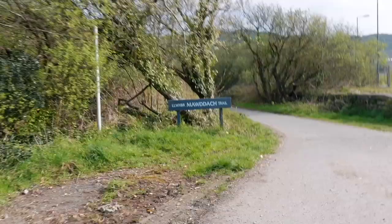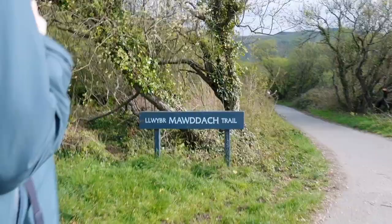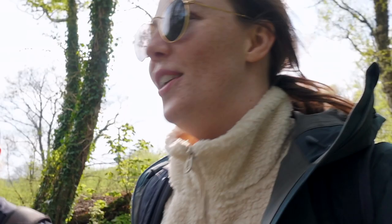Time to join the trail. How do we say it? Mawddach. Mawddach. Yes, it used to be a steam railway that transported holidaymakers from the northwest of England and the middle of England to the coastline, so they could have a nice seaside holiday.